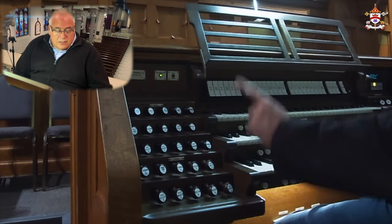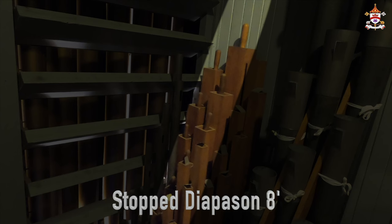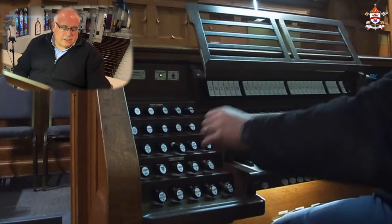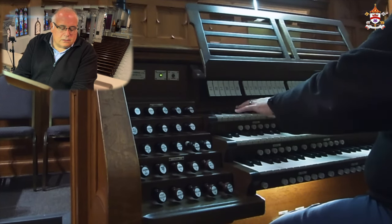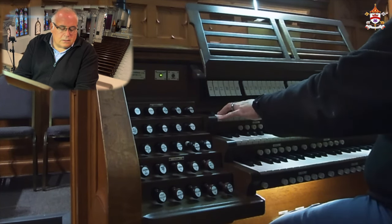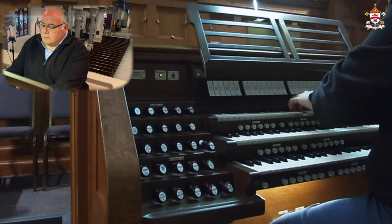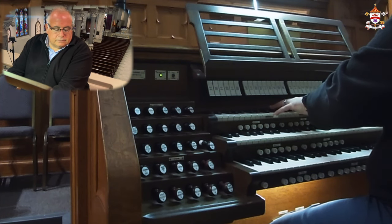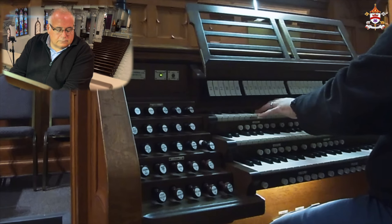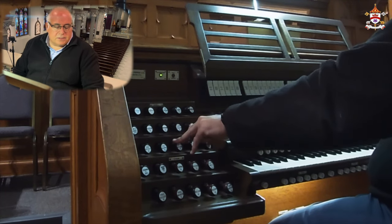Moving on now, one of the other nicer stops on the swell division is the stopped diapason, a lovely wooden stop. Sitting right beside the open diapason, not too obtrusive. And the bordone 16, which is completely independent inside the swell box from the stopped diapason. Of the bordone 16. They are two independent stops completely.